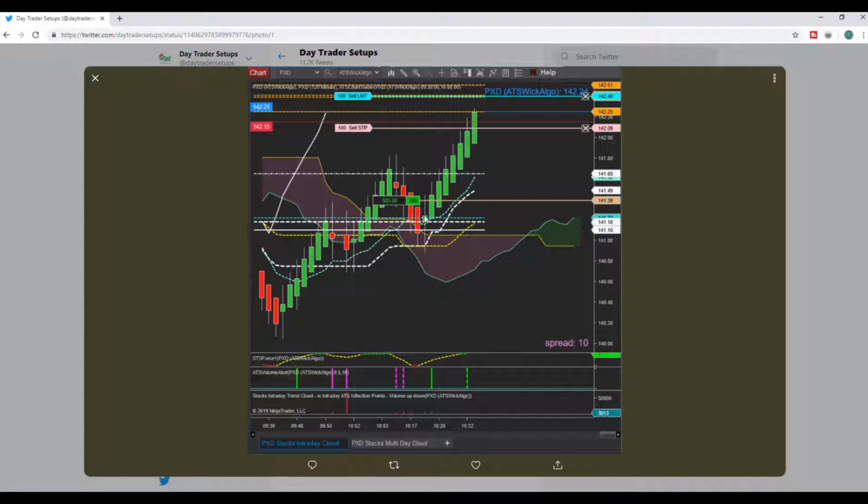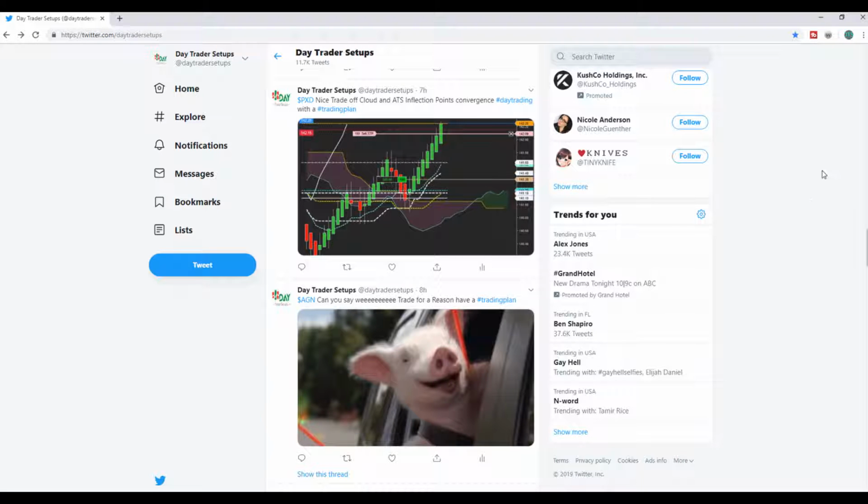I took the trade early, a little before that, because I could already see it building the momentum up there. And I actually tweeted that out on Twitter. We had a good run in AGN a couple times today too. I love to go get Maxwell on the phone when we can get in a good trade.